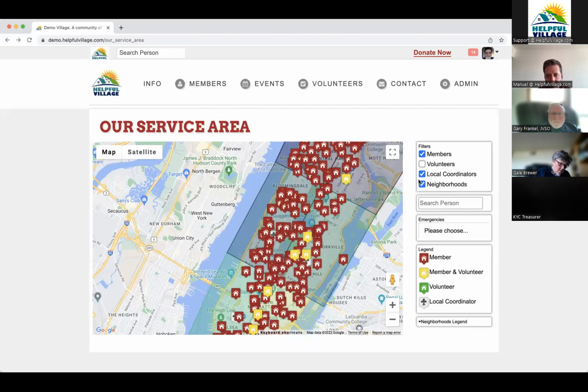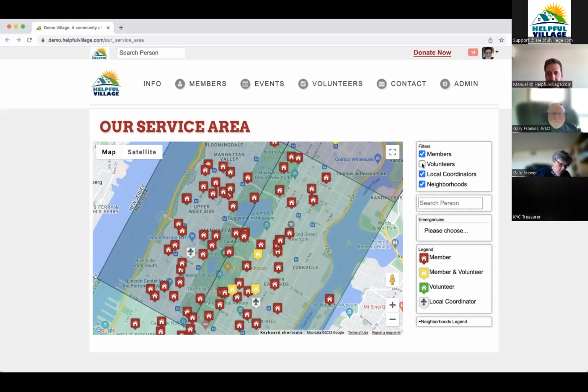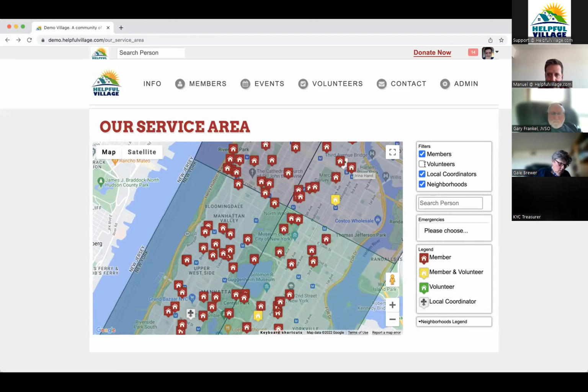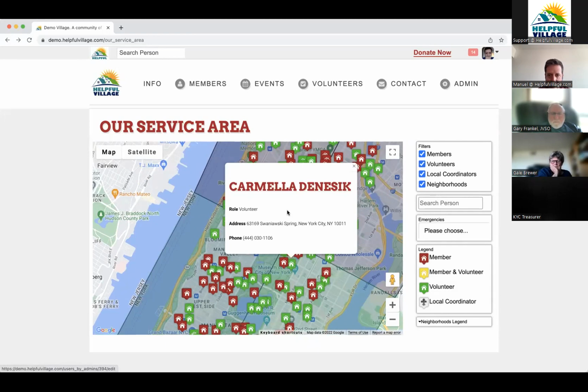It's here. So we have the members, and the other layer we have here is the volunteers. For example, if I know that this member needs help, maybe I'd like to find a volunteer nearby. I can display the volunteers on the map, and I can see that near this member there is this volunteer. And I can potentially call Carmela Denesek saying, hey, Carmela, we're trying to reach out to this member, Katrina Marvin, we cannot reach her. She lives a block away from you. Would you mind knocking on her door? So, with this geographical information, it's easy to find a volunteer near one of your members that can do something.